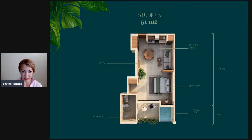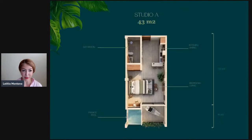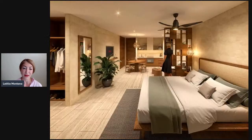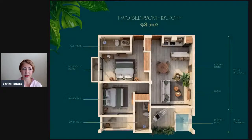And as you can see, it actually has a private pool in this case. My goodness, does the other one have a private pool too? Oh my goodness, it has a private pool also. Well, that's not too shabby for just a studio unit. Not too many studio units will come with attached private pools. Again, some more of the interiors.